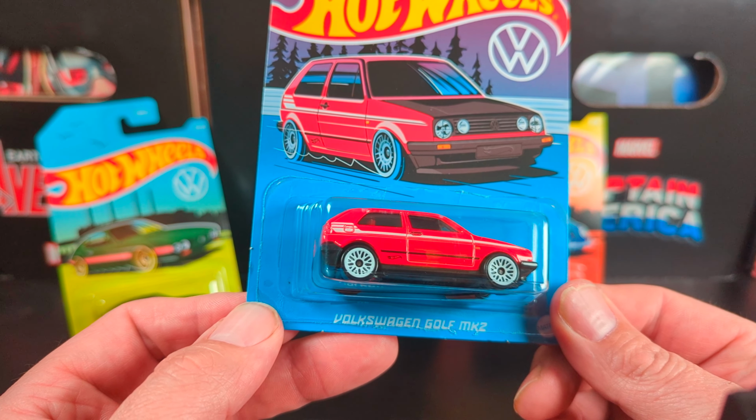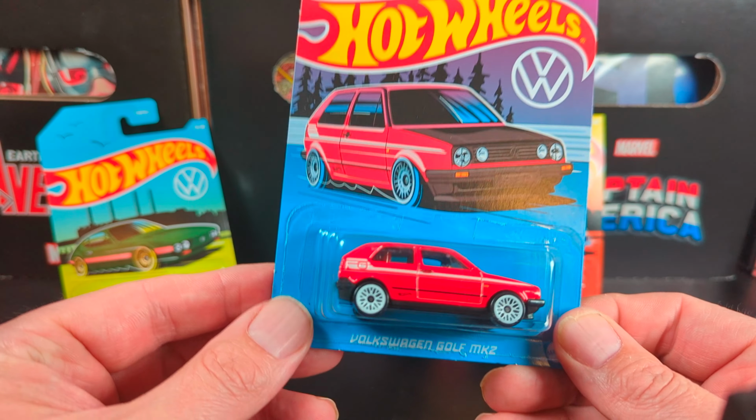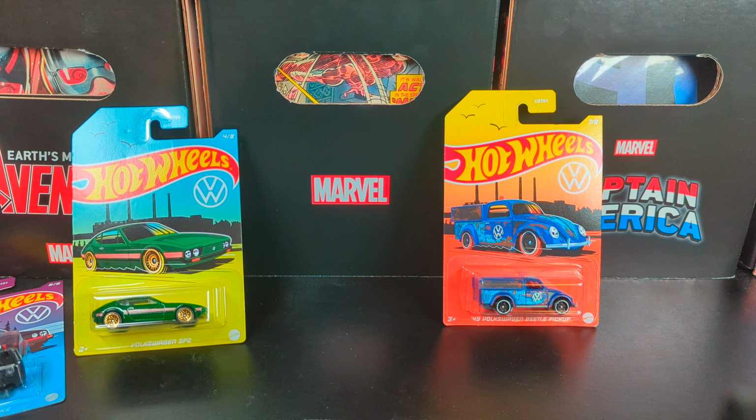It looks a little custom on this end. Like I said, they didn't really have any of the decals on the side and wasn't like a black hood. It was all just one straight color. And obviously, I didn't have these wheels here. I had kind of those old school Volkswagen wheels, but I had to pick this up, keep it in collection.